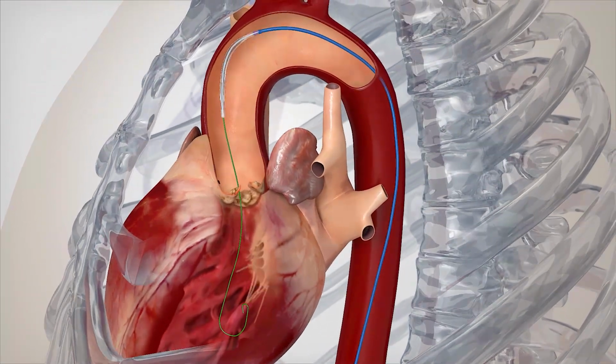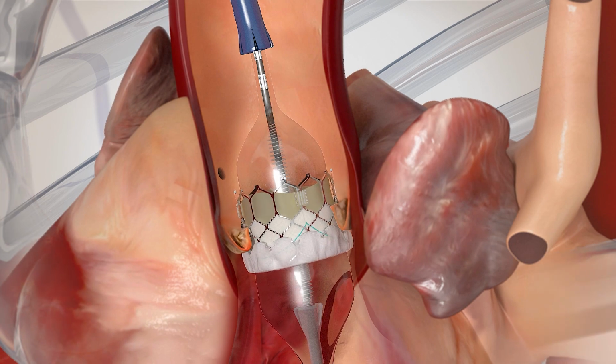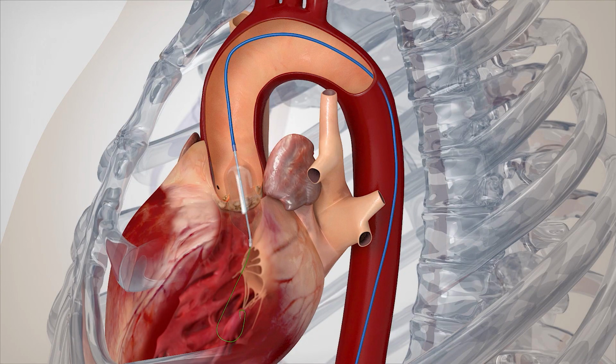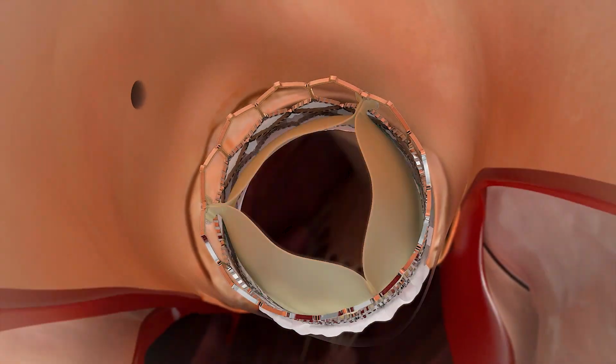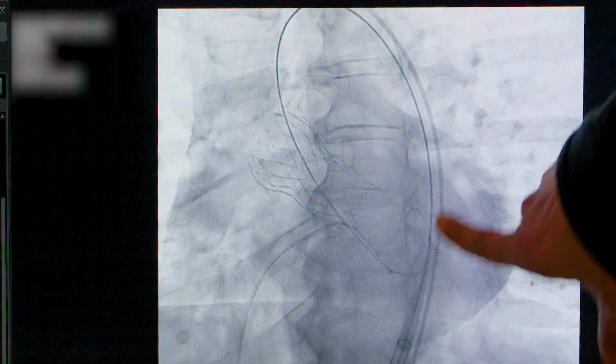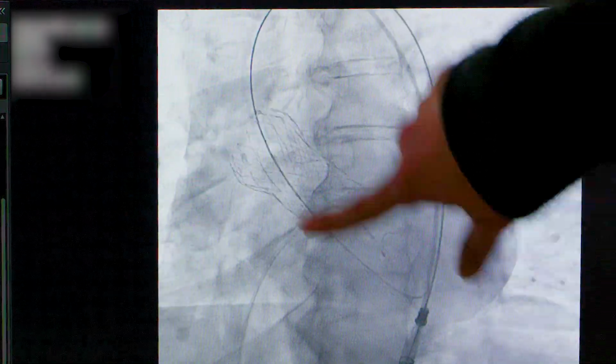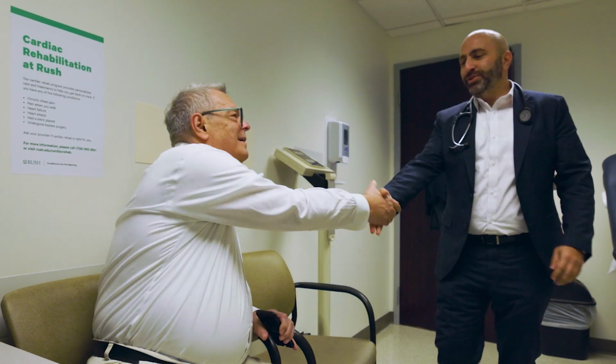TAVR refers to a procedure that we perform. It stands for transcatheter aortic valve replacement, an innovative technique where we can replace the aortic valve using minimally invasive catheter-based technology, where we can go through a small incision through the femoral artery, and we implant a new valve inside the older aortic valve. This procedure takes about an hour. We do it while the heart is beating. The main benefit of this procedure is the fast recovery.